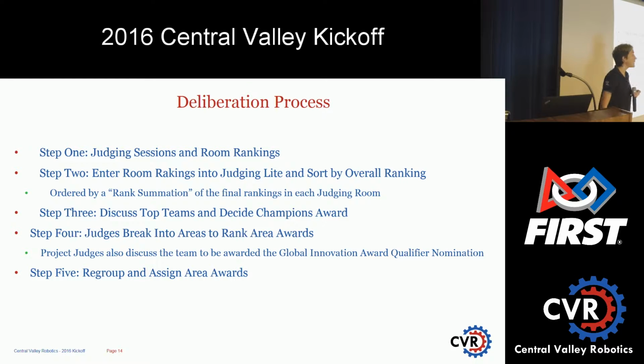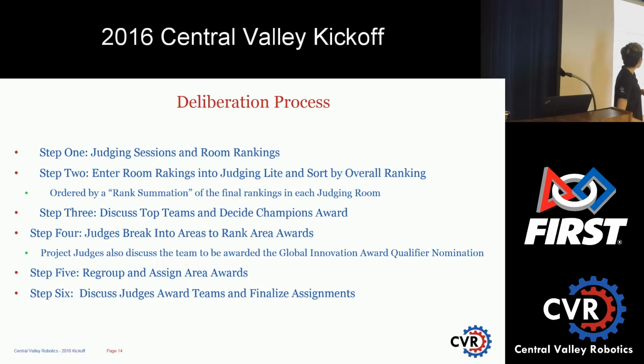Step 5, we regroup and assign the area awards. Again, sometimes project and core values might have picked the same team. So the judges have to duel it out and see which award is best for each team. We assign the area awards. And then at the very end, we finalize all the award assignments, get everything the A-OK, that everyone's good.